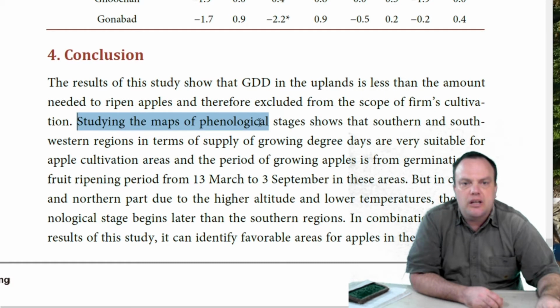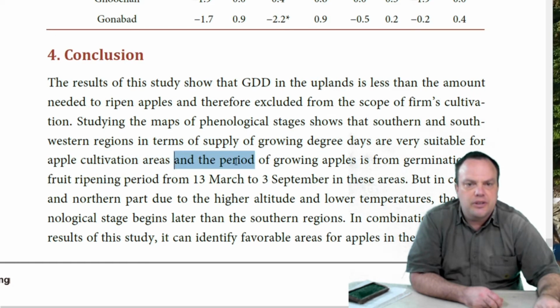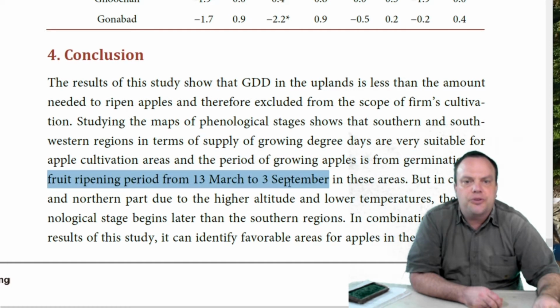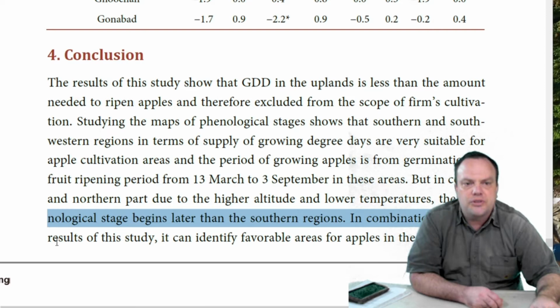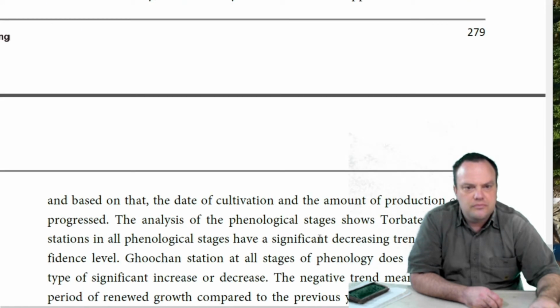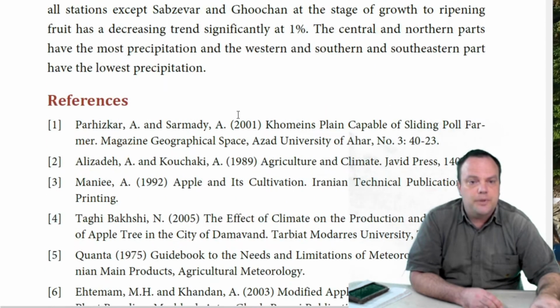Studying the maps of phenological stages shows that southern and southwestern regions, in terms of supply of growing degree days, are very suitable for apple cultivation areas, and the period of growing apples from germination to fruit ripening is from the 13th of March to the 3rd of September in these areas. But in the central and northern part, due to the higher altitude and lower temperatures, the phenological stages begin later than in the southern regions. In combination with the results of this study, it can identify favorable areas for apples in the studied area. And based on that, the date of cultivation and the amount of production can be progressed. I think that means estimated. And that's it for that paper.